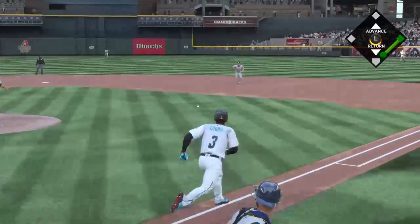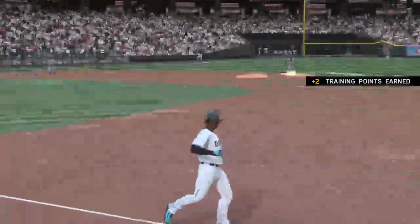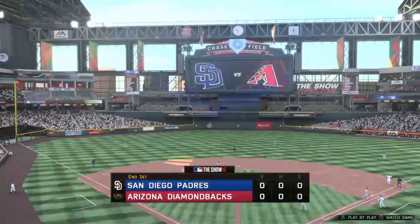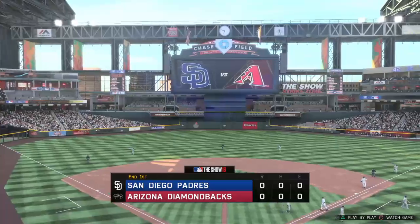Chopped toward the second baseman. Spangenberg with the bare hand. He's out. No way. That was awesome. So 1, 2, 3 go the Diamondbacks. After one, no score.